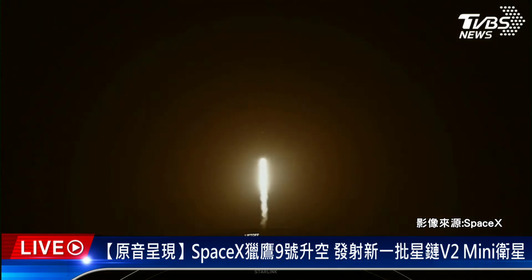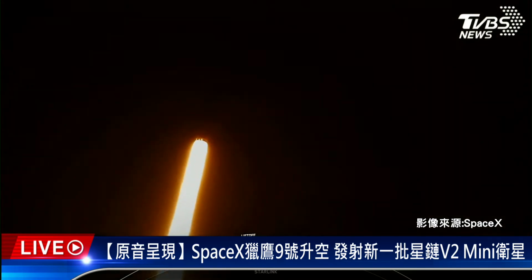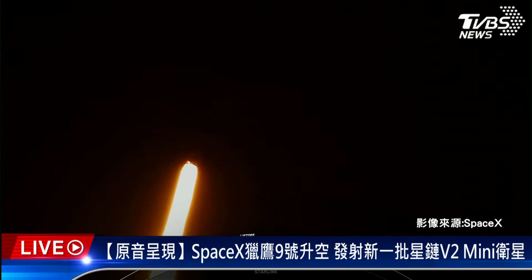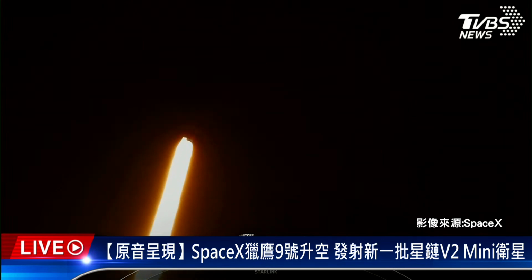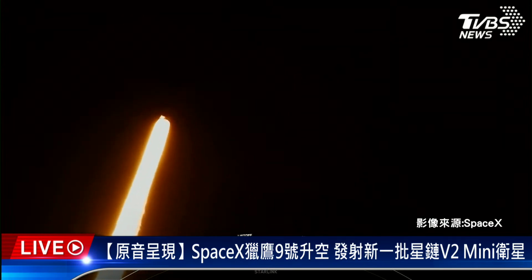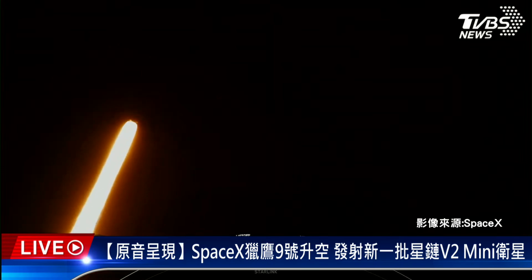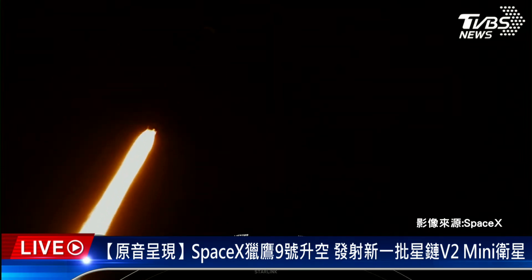At T plus 35 seconds into flight, Falcon 9 has successfully lifted off from Space Launch Complex 40 from Cape Canaveral, Florida at 1:17 a.m. Eastern Time. Nominal power and telemetry. Now we are throttling down the engines in preparation for max Q, which is coming up in about 20 seconds. That is the largest amount of external stresses that the vehicle will see on ascent.